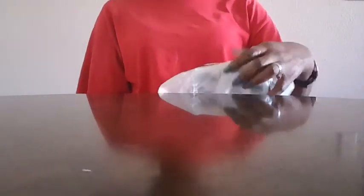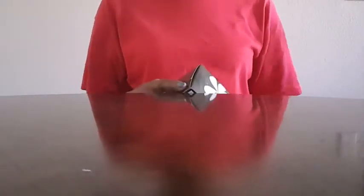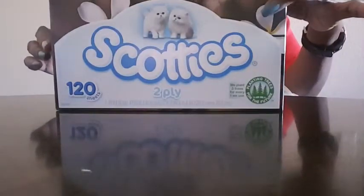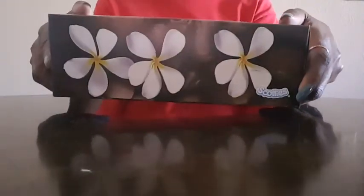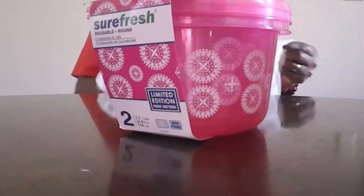Let me switch on to Dollar General. Not Dollar General, Dollar Tree. I go to so many stores, I forget where I go. Okay, I got my usual Scotties tissue again. And this box decor is so pretty. Look at it, flowers, my favorite. And these are some soft Kleenex. Okay, and they're two-ply.